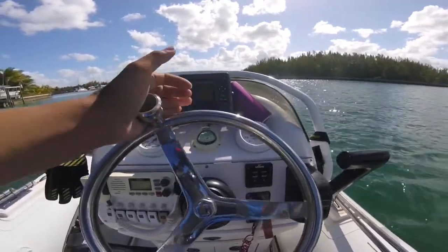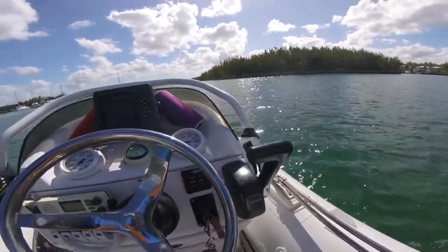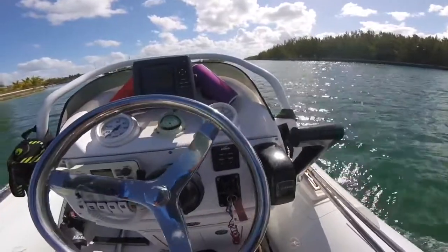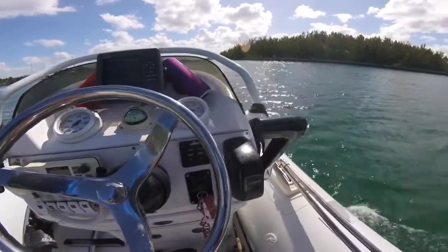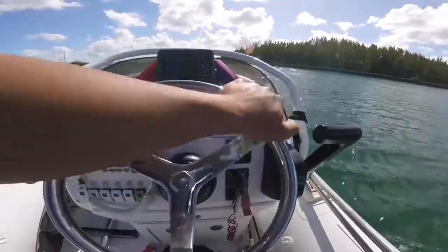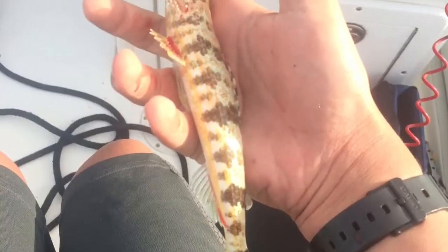So it's pretty windy, it's pretty rough, but there's a turtle right there. But I'm going to hope to get on some fish. I have about half hour, something like that, 45 minutes. So yesterday I fished on here after we got back from chartering, and I caught a little lizard fish. Here's a picture of that.